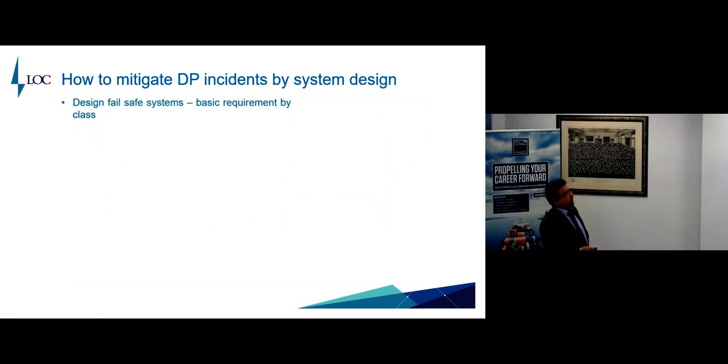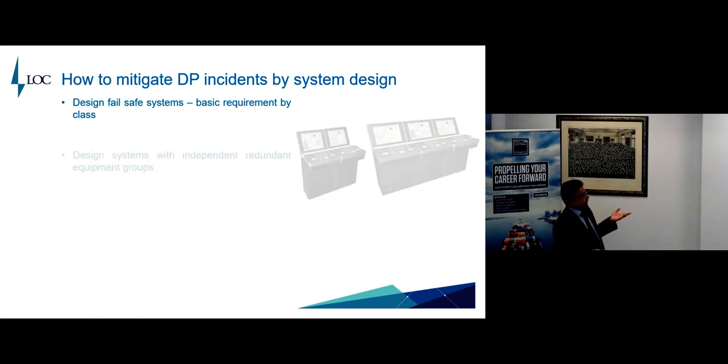So how to mitigate those things? How can we address these things? Fail-safe system design. This is basically required by class. Fail-safe means if any system or component fails, it should fail to a safe state. For example, if a propeller or thruster fails, it should not fail to an uncontrollable state. For example, if the propeller is running at 50%, after failing, it should not go to 100%. That is the basic requirement.